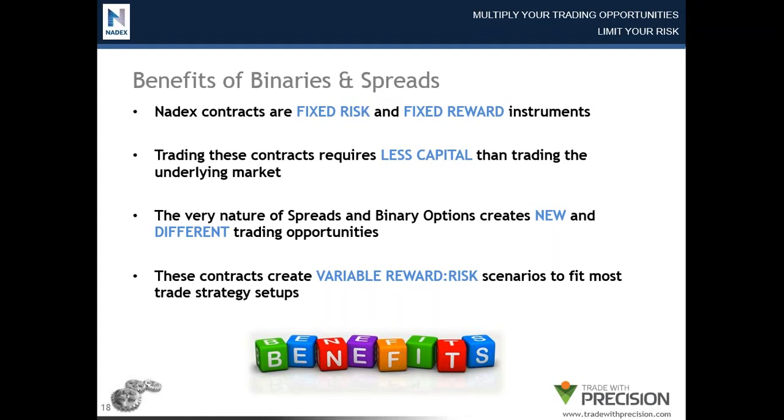You can look to make a one-to-one in a market that moves sideways, which is really hard to do in the traditional way of trading, because you need the market to move. In the traditional way, basically buying the market and expecting it to go 50 points higher, my stop loss would be 50 points below. I need the market to move. With the Nadex contract, all I need is for the market to not do much or just stay where it is right now, and I can make approximately a one-to-one on that. So it adds more trading opportunity for us.